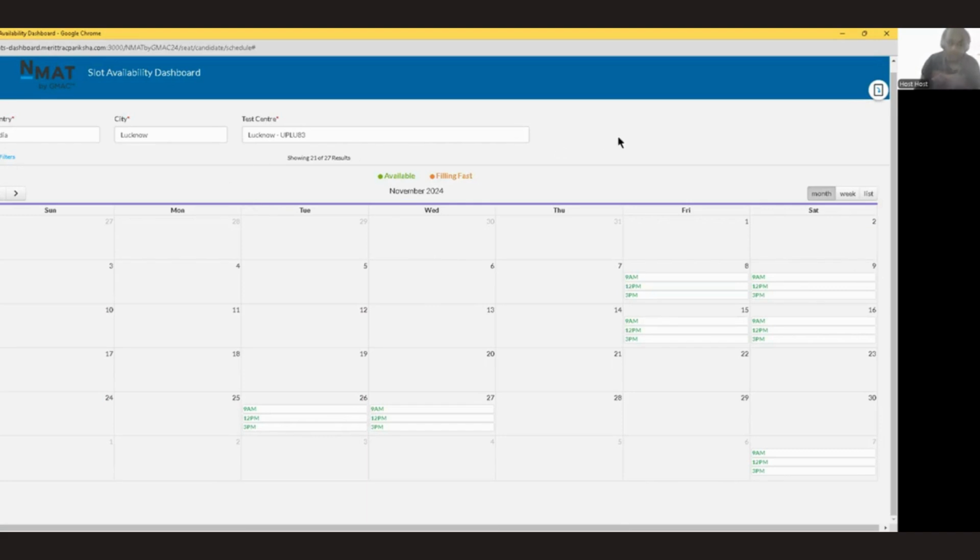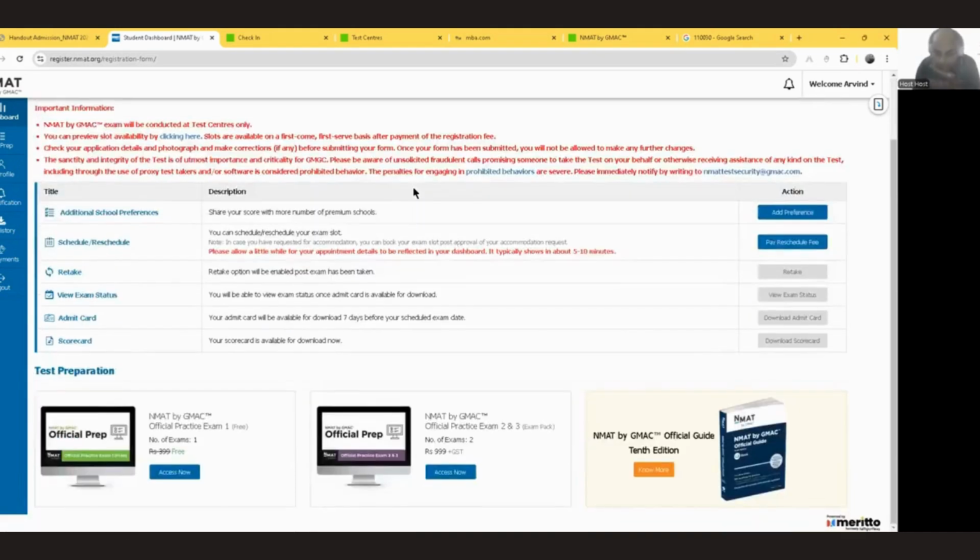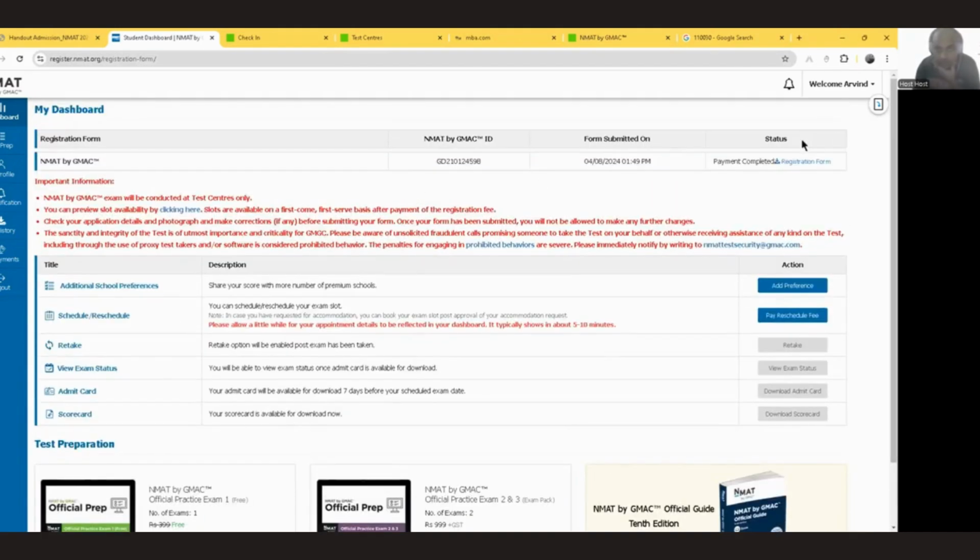So you can happily select beforehand which center you are going to, or which slots are available at what place. And that will be all for NMAT related information. If you have any more questions, you can ask later on.